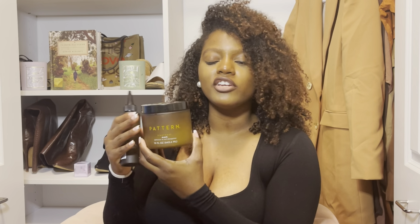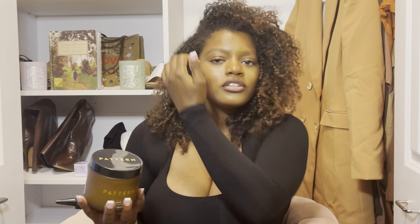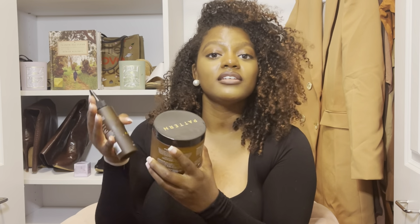And then the second one is the Pattern treatment mask. It says it's supposed to be for definition and curl elongation. To be honest, my curls naturally are more defined, except I got rained on yesterday and I didn't wash my hair, so they're not that defined right now, but my hair tends to be more on the defined side.